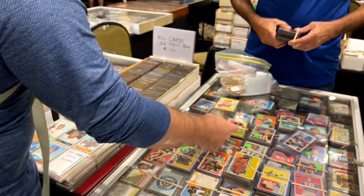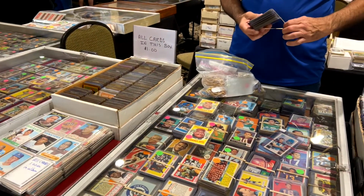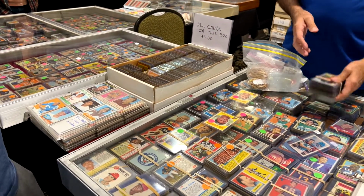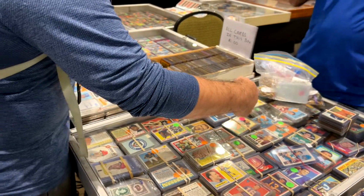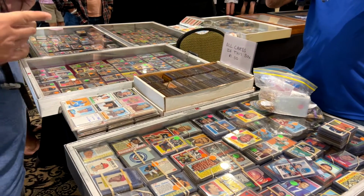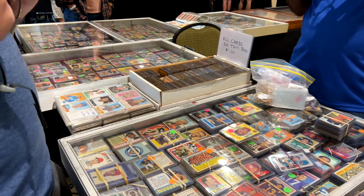Alright, so we did find these 1959 Topps Roberto Clemente cards. The dealer actually had three of them. Two of them were in really good shape, so we were looking at trying to pick those up. It was asking $300 per card, which we thought was a little high based on recent comps, so we offered him $200 per card to see if we could get those. We weren't able to work out a deal, but that's the way it goes sometimes.